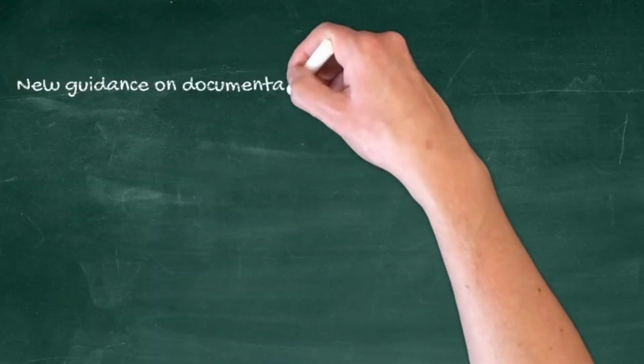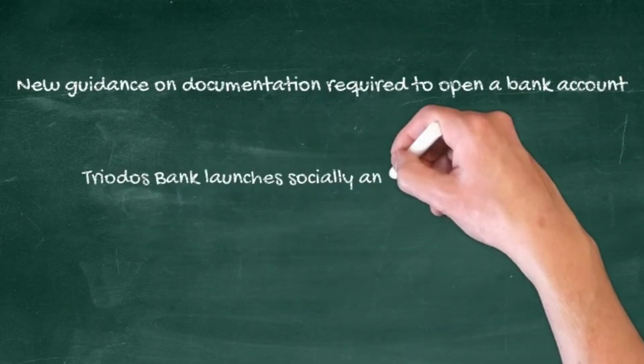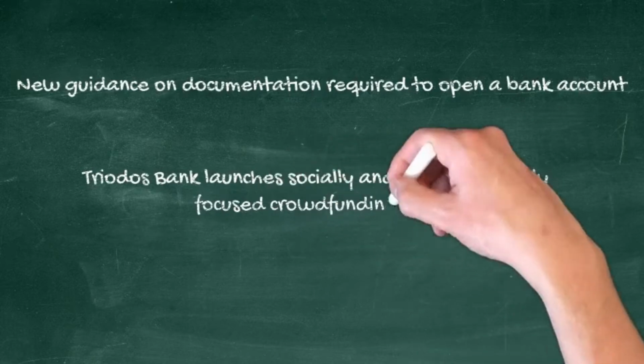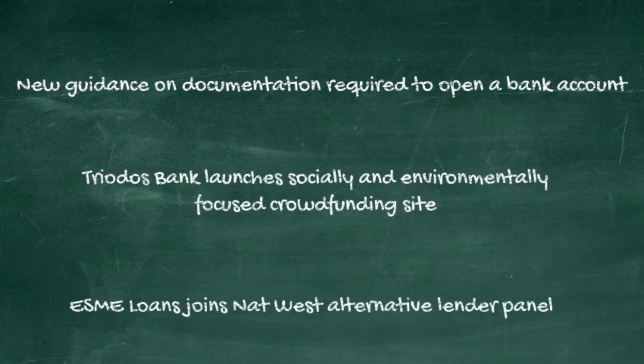In this bulletin, new guidance on documentation required to open a bank account, Triodos Bank launches socially and environmentally focused crowdfunding site, and ESME Loans joins NatWest alternative lender panel.